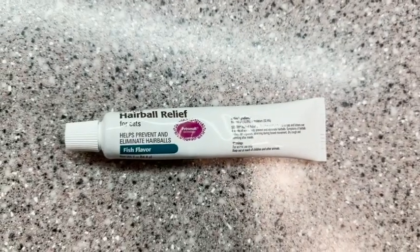Do you have a cat in your life who maybe has suffered with hairballs? This is not a glamorous topic, but I want to show you something that has helped. So this is the SENTRY Hairball Relief for cats.